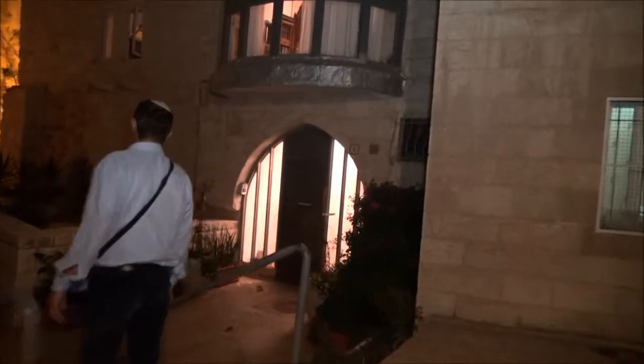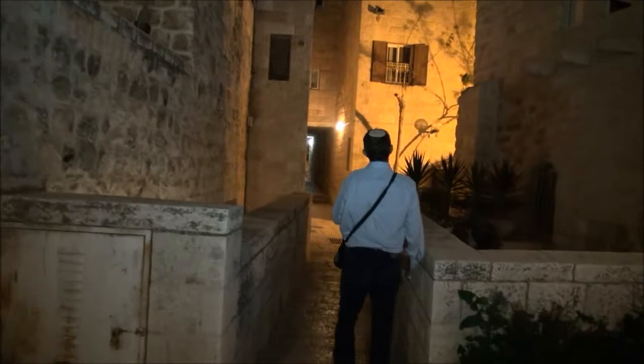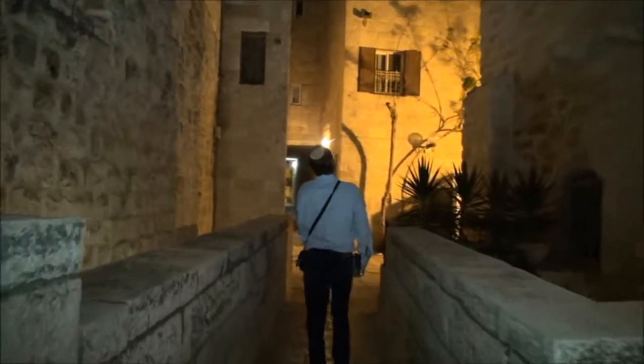This is Jerusalem. Sunrise in America, sunset in Israel. Night is now showing up.